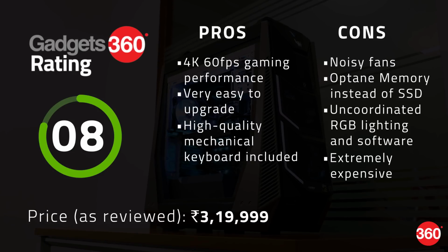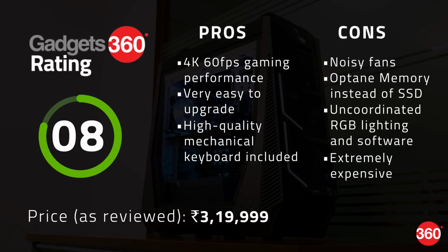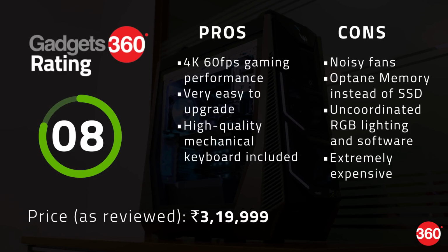You could easily put together a PC that's a lot better suited for gaming for much less than 3,20,000 rupees. You also have to factor in the cost of a good 4K monitor, because anything less would be a waste of potential. This is still a decent buy if you don't want to worry about choosing all your components and putting them together, or if you just really want to show off. However, if you're interested, we'd encourage you to check out all of Acer's configuration options so you can choose the parts that suit you best.